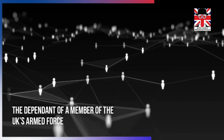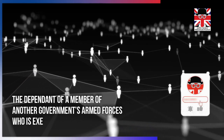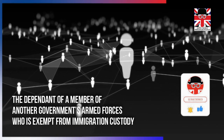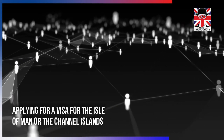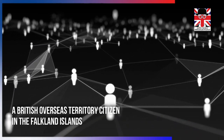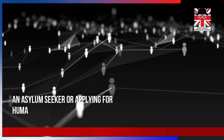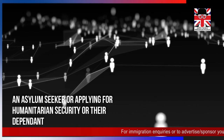The dependent of a member of the UK's armed forces. The dependent of a member of another government's armed forces who is exempt from immigration control. Applying for a visa for the Isle of Man or the Channel Islands. A British Overseas Territory citizen in the Falkland Islands. An asylum seeker, or applying for humanitarian protection, or their dependent.